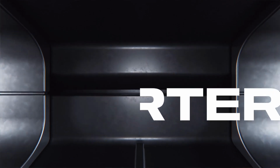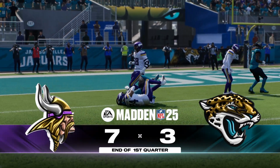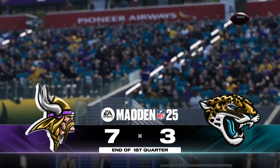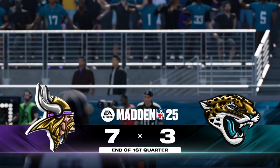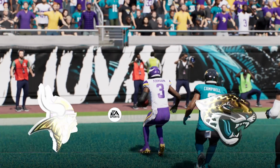So they'll talk over what to do on this third down play as we have hit the end of the first quarter. It's the Vikings with the edge. We'll have more from Jacksonville after this.